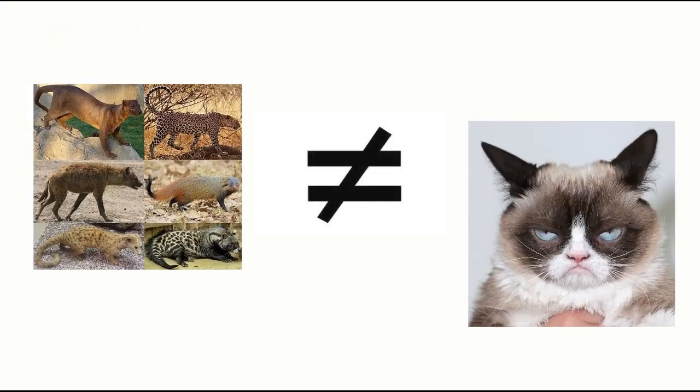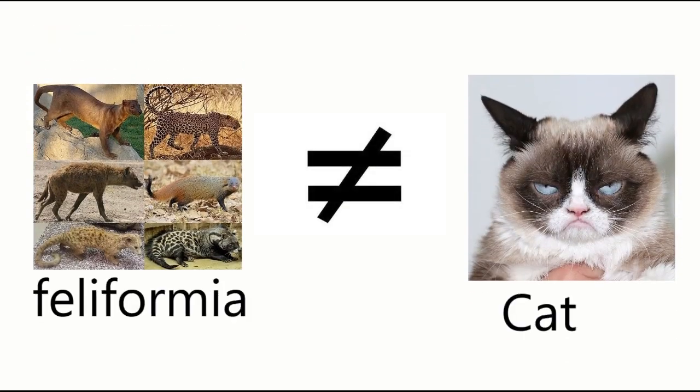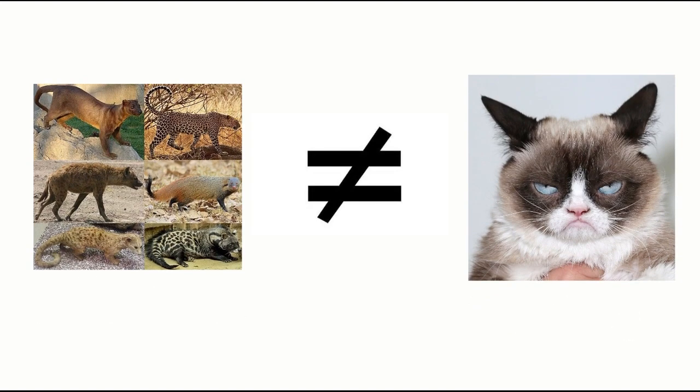Don't get mixed up though. This does not mean that they are cats. Even though it is called Feliformia, it's just called that because the animals within it are related to cats, hence the name.